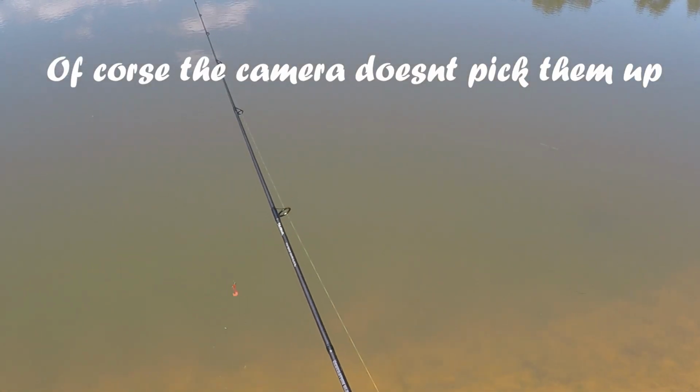Oh, look at this. See all these? This will be this year's spawn of redfin. All right. Look at them all. Skittish as, because everything else in here is trying to eat them.